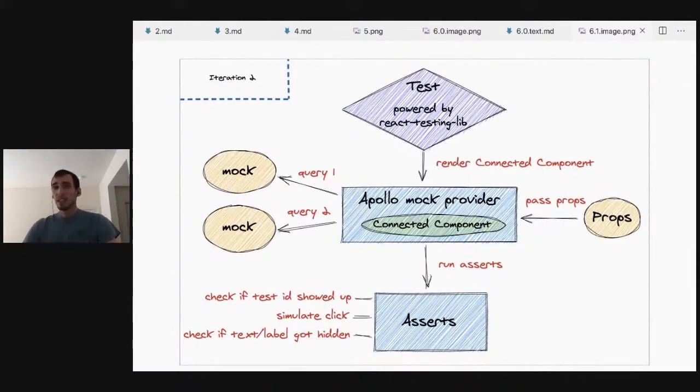We replaced the enzyme library with React testing library, which allows us to avoid testing implementation details. Instead of checking components by name, we strictly began to emulate the user behavior to test components in the same way as users would do in the browser. For example, finding elements by labels or by text or by test IDs. But the problem of testing individual components in isolation is still there.